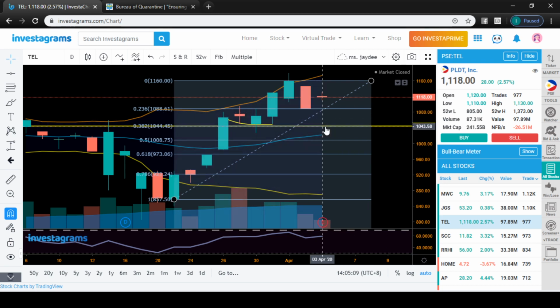So if it breaks that again, then here, the 0.5 level. But my take is when it breaks at 0.5, I think it will really decline somewhere. Okay, because 0.5 would be very near your MA20 line, so that's a good one.